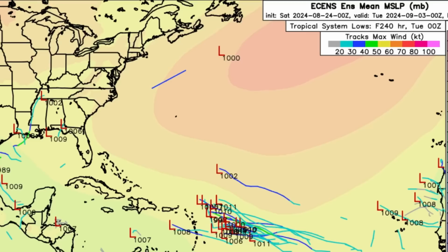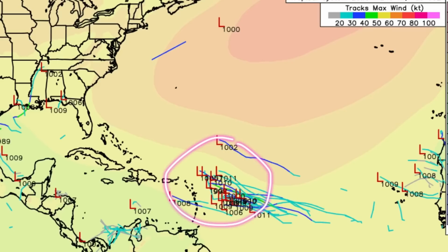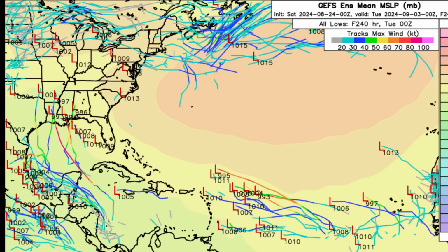So as we're heading to Monday, the 2nd of September, so as we're kickstarting the new month, take a look at this. We see all these members suggesting that, hey, something could be heading to the Caribbean or near the Caribbean by this time. And even as we take a look at the GFS members, we see a bit more action showing something potentially headed to the Gulf later in the month.